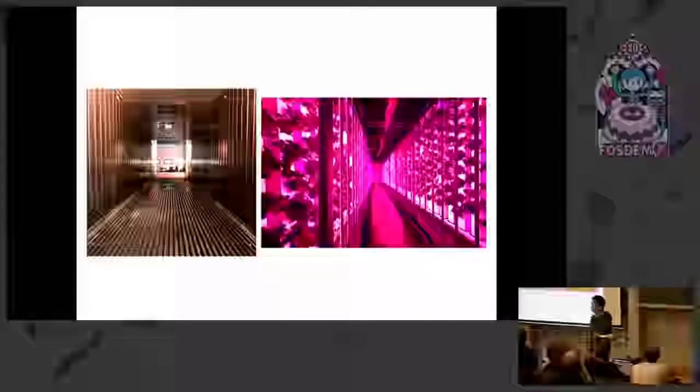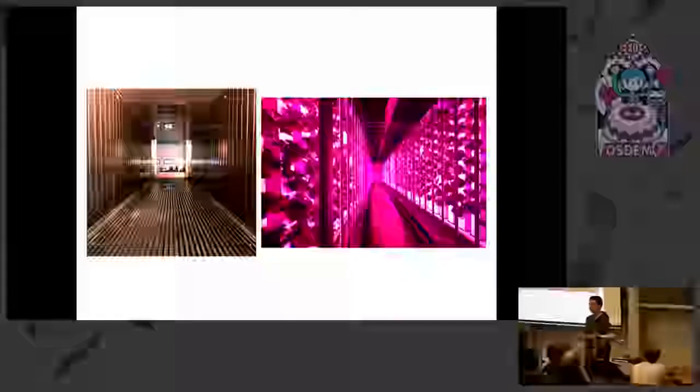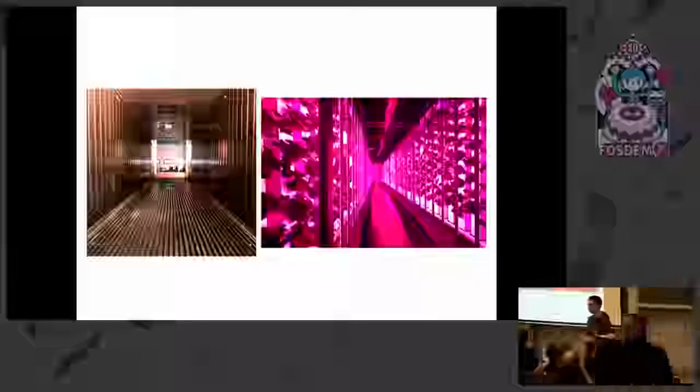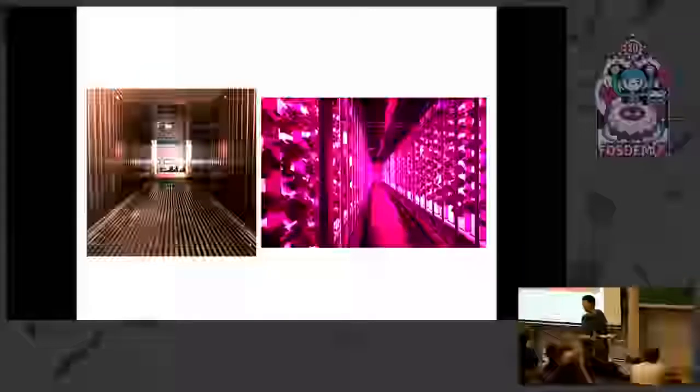This is how it looks inside. So we always start from a blank container, and then we set up vertical columns. We can plug the plants inside these columns. We have walls of LEDs to provide the lighting and the energy for the photosynthetic activity of the plants. We also set up an irrigation system that goes through the columns.